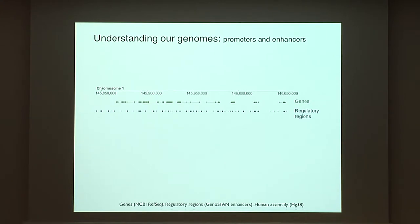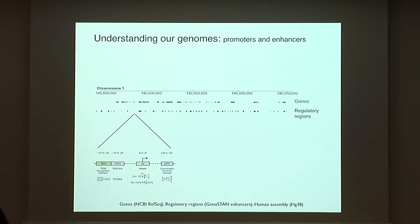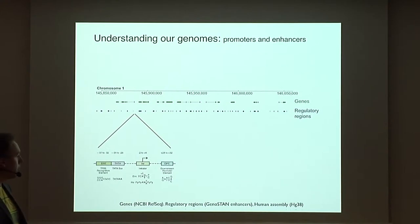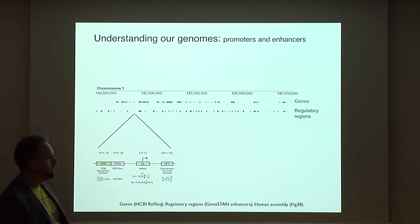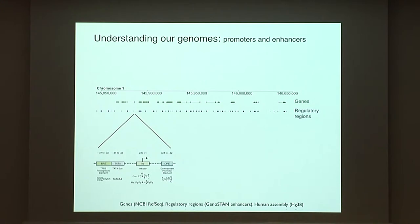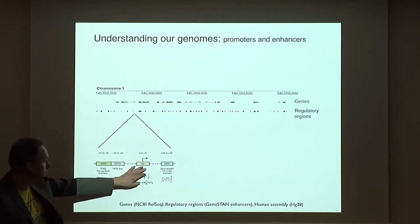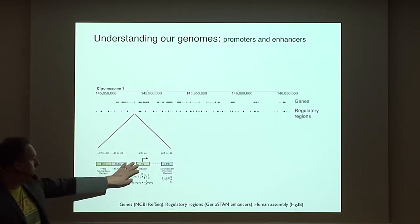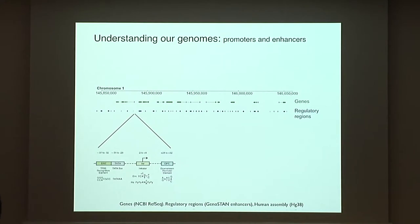And they come in two big flavors. If you look at the sequence directly upstream of where genes start, the so-called promoter region, we know that there are certain kinds of sequence motifs here that are the docking sites of the proteins that drive gene expression. We know the TATA box, the initiator, and the factors that bind there. Even though these are rare events, most genes don't have these elements in their promoters.